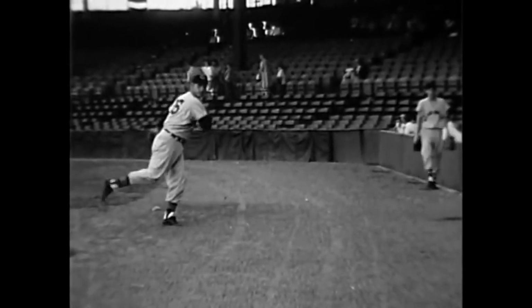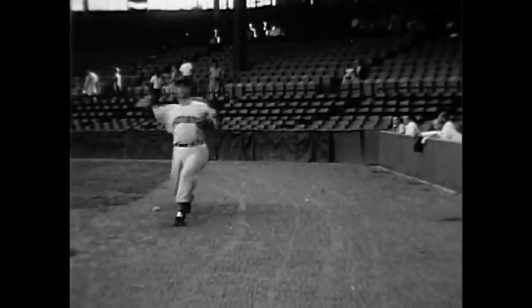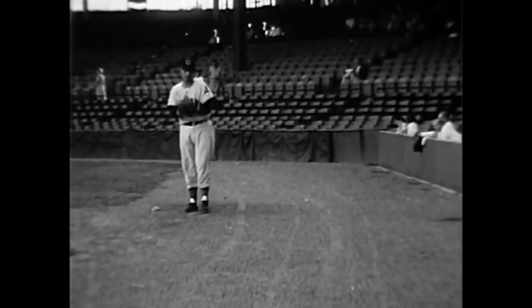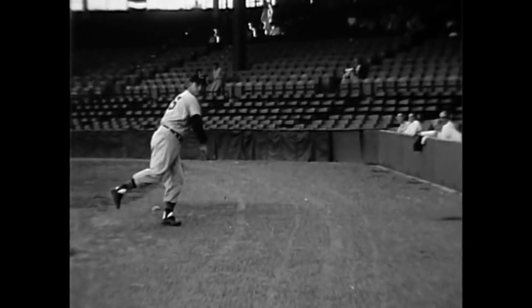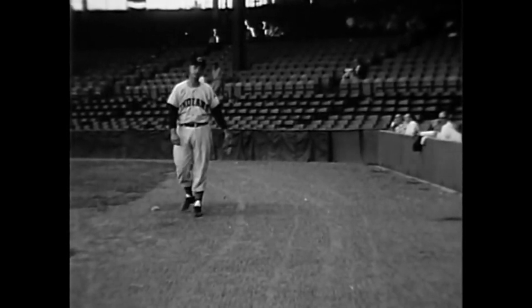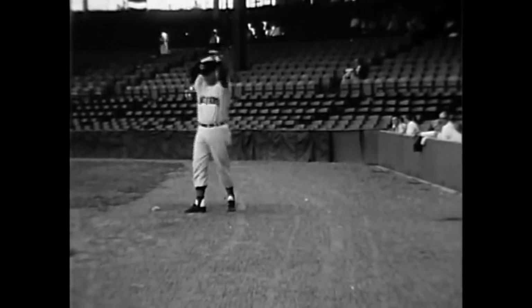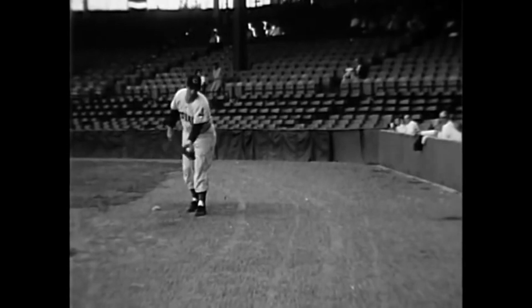Are there certain days when it performs better than others? Oh yeah, there's days when it doesn't do much, and days when it does too much. It's a tough pitch to control, and that's the main disadvantage of it, is getting it over the plate. How old were you when you first started with the knuckleball? Oh, I started throwing it way back when I was in high school. I've thrown a knuckleball just about all the time, I'd say.